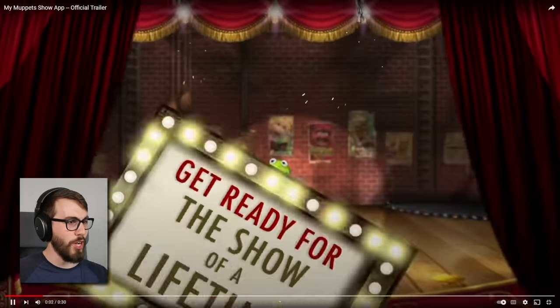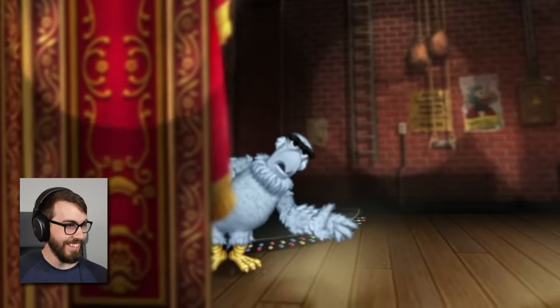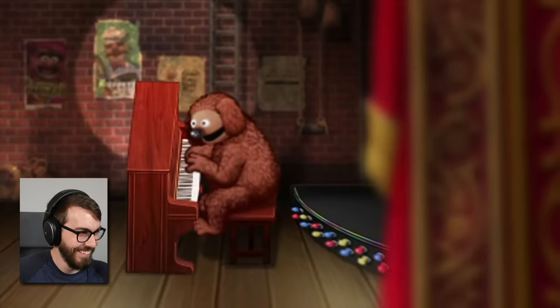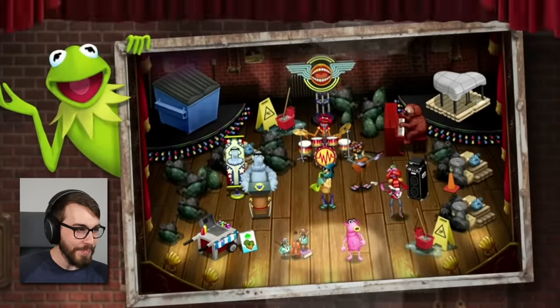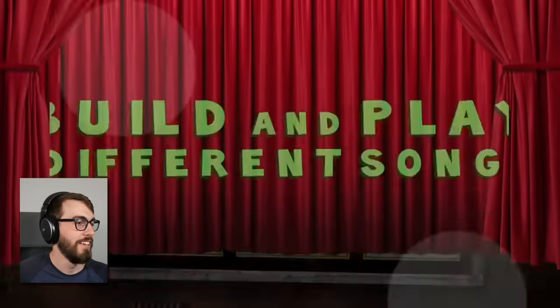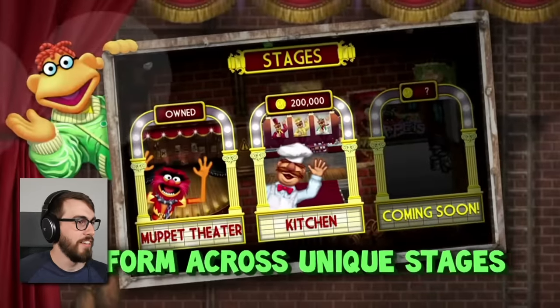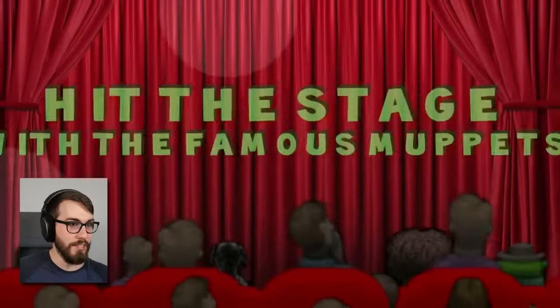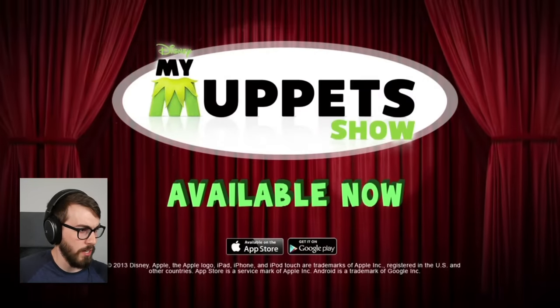Get ready for the show of a lifetime! Oh my god. Reunite the all-star cast of Muppets. Build and play different songs. Perform across unique stages. Hit the stage with famous Muppets.